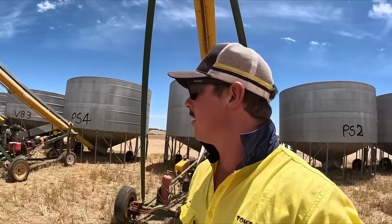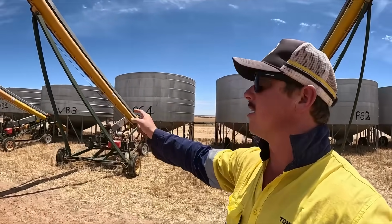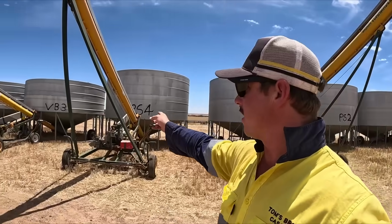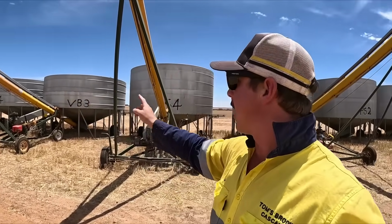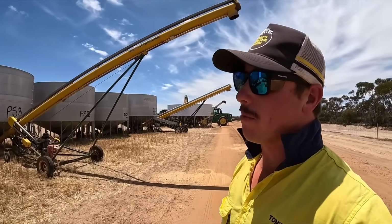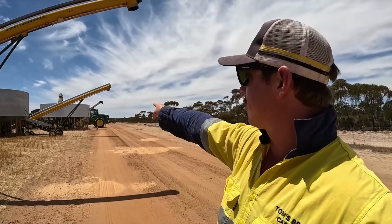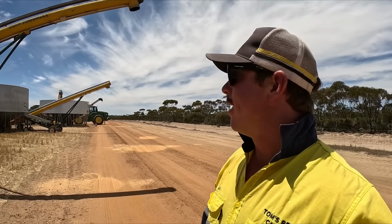So Brian's loaded. I've moved the auger over into VB3 now. So on his next load, when he comes in, he'll drain PS4 and VB3. There's nothing in VB4, so that will only do maybe his lead trailer, and maybe a drop in the A. And then the rest of the grain is in the 100 tonner, and Rhiannon's in now filling that up.